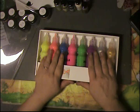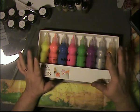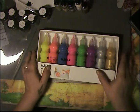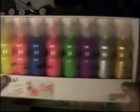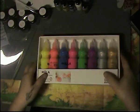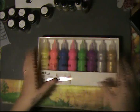And these are really cool too. Now I'm not a neon type of color person, but I do want to try. They're really bright colors, but I'm really happy I got it. So I got those. I had gone just to get the cart, so I just got a couple of things.